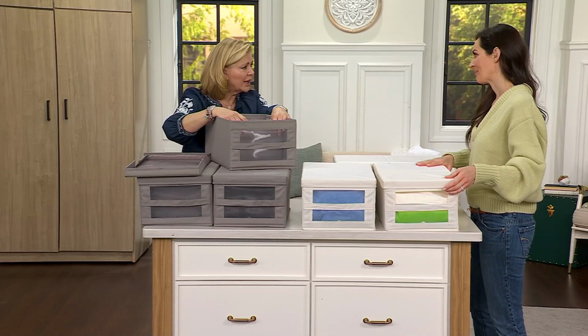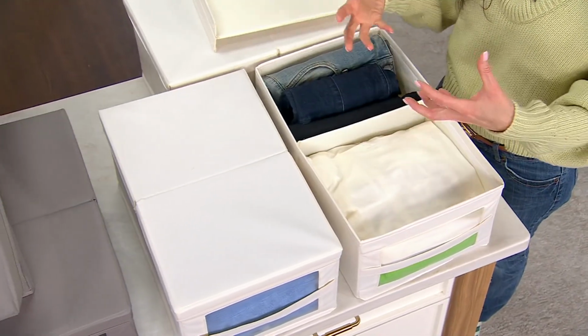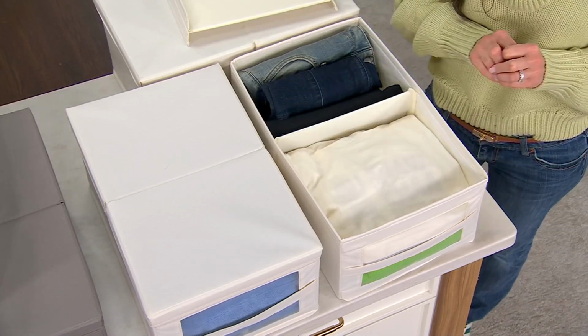Do these fold down? They do. They are fully collapsible, absolutely. So you're just simply going to remove that bottom. So after we remove all the items, remove the divider, there's one bottom piece, which I'll show you in just a moment. You pull that out and you just fold it down.